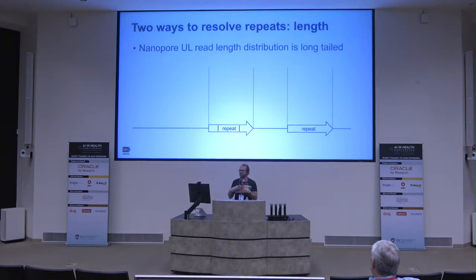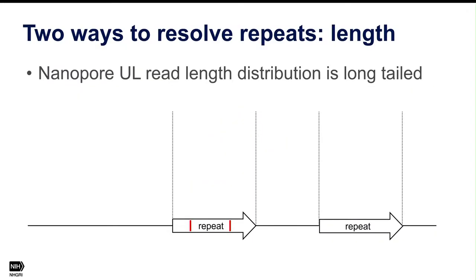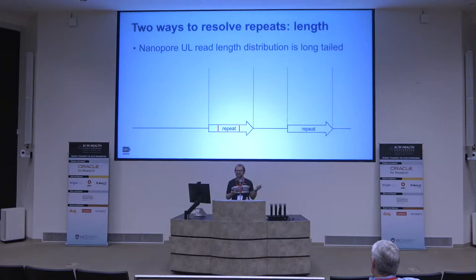And I want to give you an intuition of how we use this in genome assembly to resolve the repeats. So the first one is kind of intuitive. If we have a read that's long enough, anything that's shorter than that read is not repetitive to us, right? So here's a toy genome. It has a two-copy repeat. One copy has these two variants specific to it that are shown in red here.